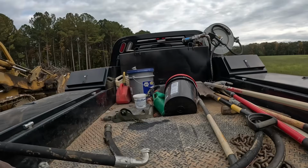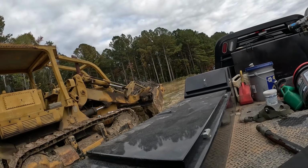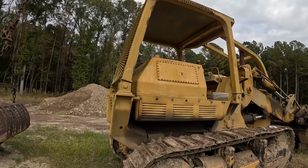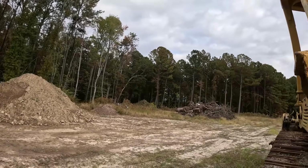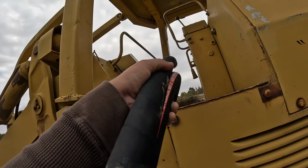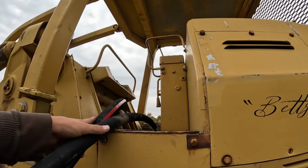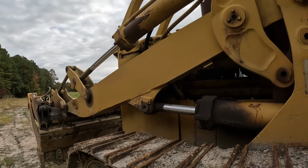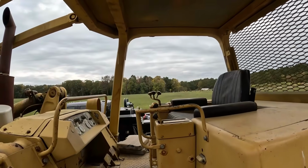So, as you know, I've been out of town working, and the mechanic came and pulled those cylinders off, and he had a couple free minutes. I said, come over here and see if you can break the hoses loose on Betty. I didn't realize they were the flange fittings. I thought they were screw in. Honestly, I never looked at it.